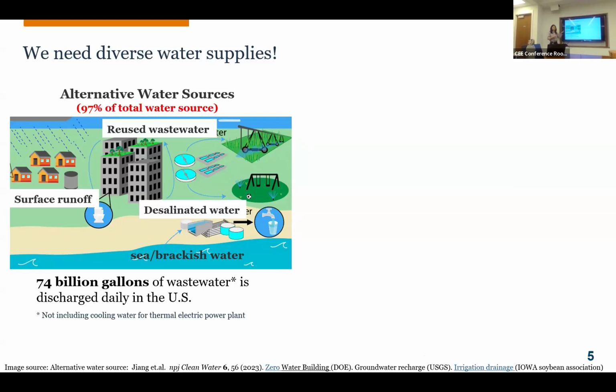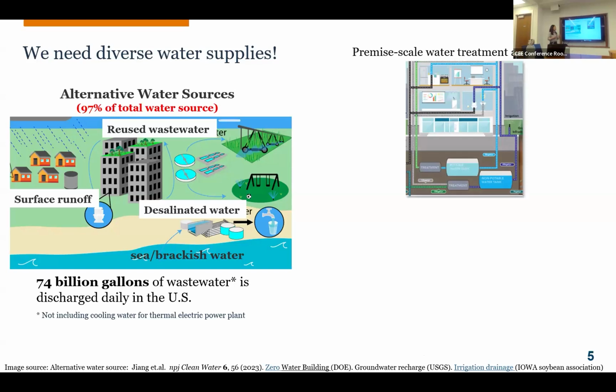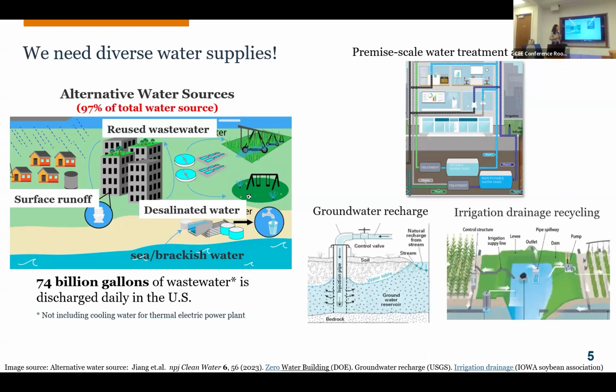So if we can make use of this water, we can even imagine a zero water building where we can withstand weeks or months of water shortage, because we can just recirculate water in the building. And if we have extra water, we can recharge the groundwater that we have depleted to keep our lands there, or also irrigate our crops so we have enough food. So by having all those alternative waters, we can realize more opportunities, and also have the water that sustains our quality of life.